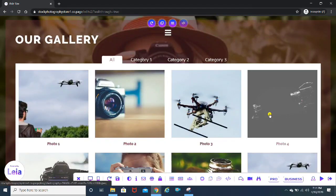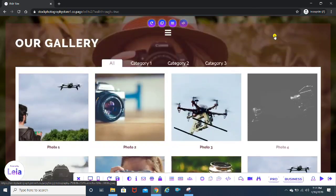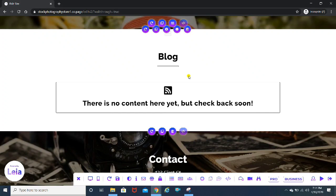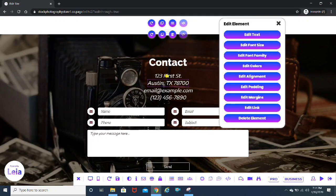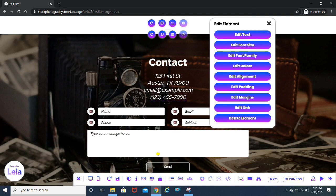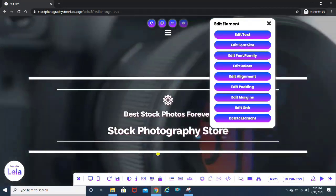Let's see what we have below. As we suggested, we have all 10 pictures which Leia has automatically added. It's really great. So there's a blog section. Currently it's empty because we have not added anything. There's a contact us form. You can again go and edit the address and stuff. All right. What else do we have?